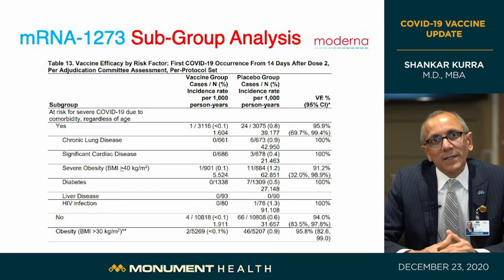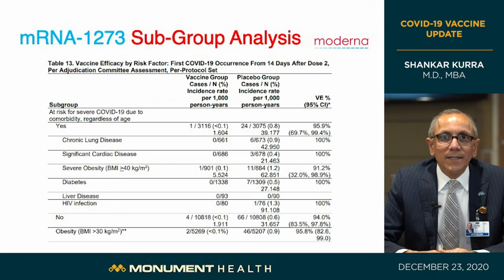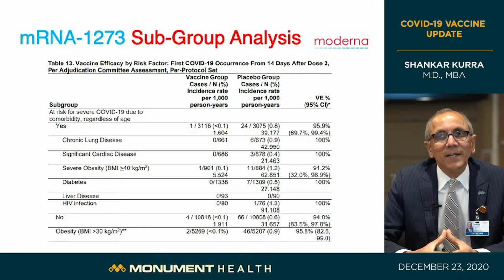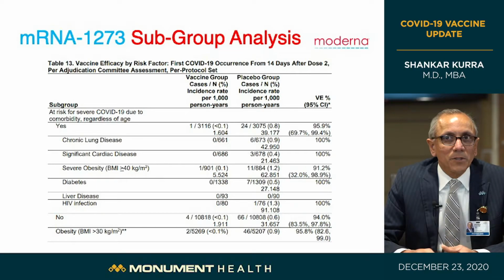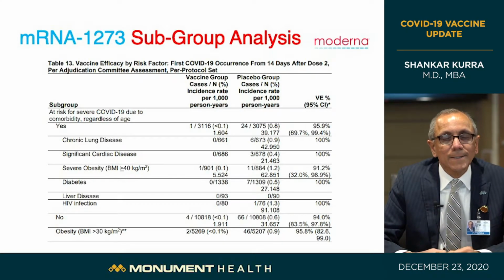Again, subgroups. If you looked at chronic lung disease, heart disease, obesity, diabetes, liver disease, HIV, all of those groups, when you looked at carefully, again, the vaccine was 100% to 95% effective in protecting them from getting the disease. So almost very few people got the disease, and the 5% that did end up getting the disease despite getting the vaccine were also protected because they ended up getting what is called a very mild form of disease, not requiring hospitalization, requiring no effort other than just some mild symptoms that resolved, and they never had any long-lasting effects from the disease. So it clearly protects against severe disease, even in those that got the disease.